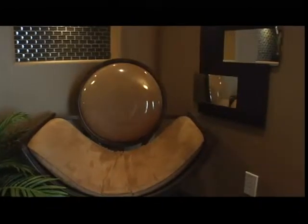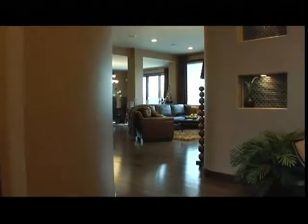In the foyer, more of Steve's trademark touches are evident, like these four niches enhanced with charcoal tile and illuminated with puck lights. The curved bulkhead and wall create a beautiful natural flow towards the open concept great room.